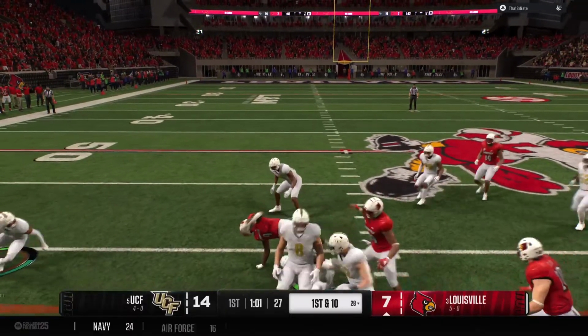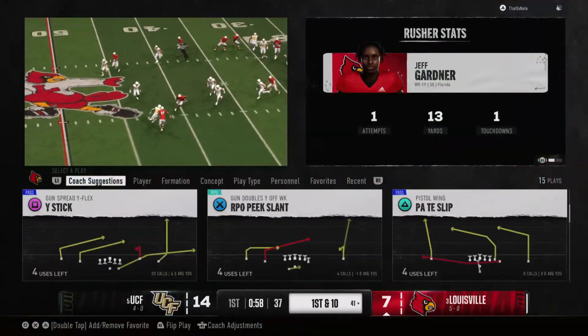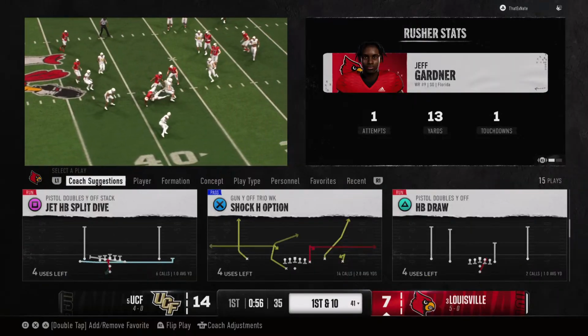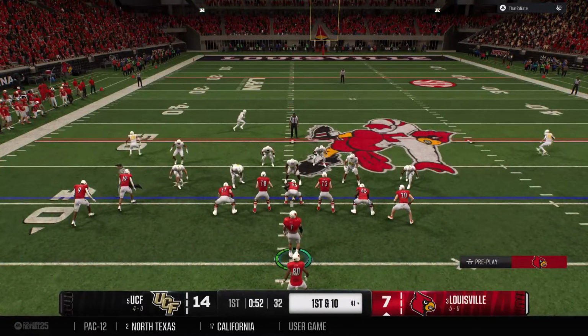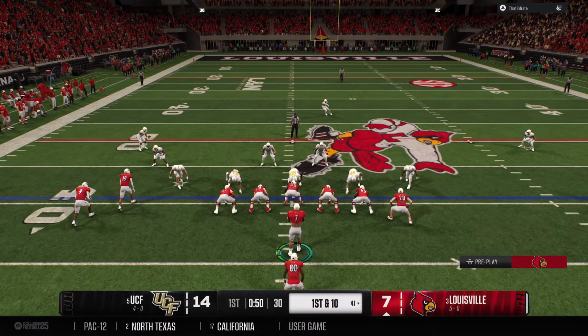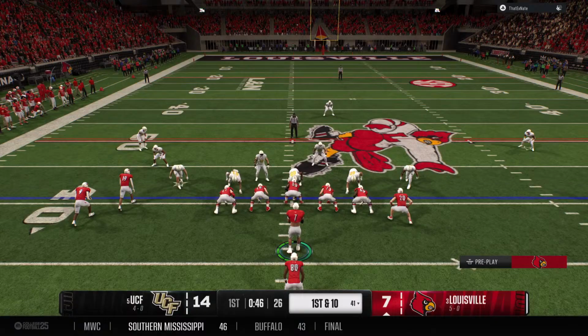Breaks loose at the 40. Tackle made at the 41. That's a nice gain, getting closer to midfield. Outstanding play call here to come up with that big gain and get a first down. Get the ball out wide. Yeah, sometimes you just want to get the ball to your playmakers and trust that they can create some extra yards.